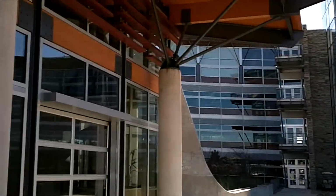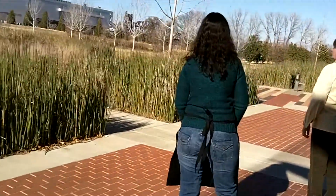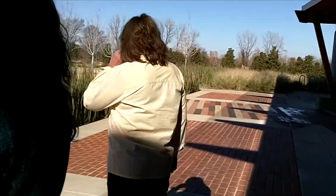These deco trees are not native, and the rose bushes in the center there are not native. Pretty sure everything else out here is.